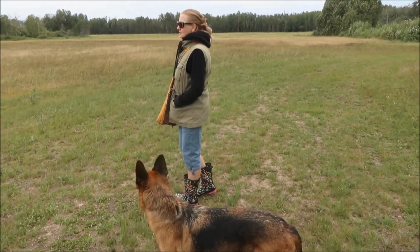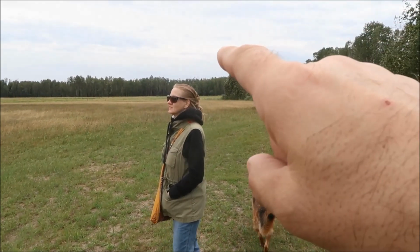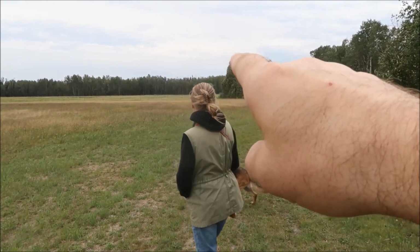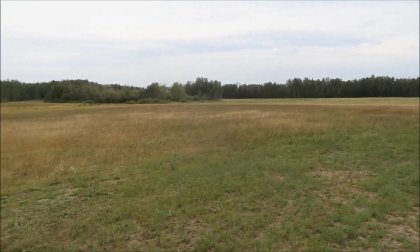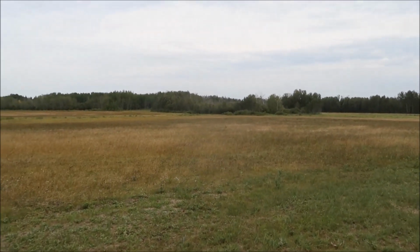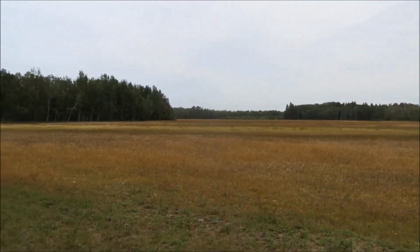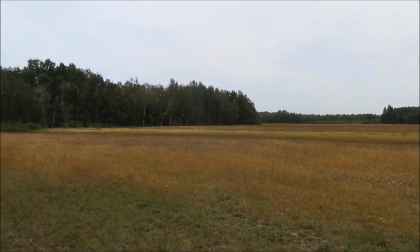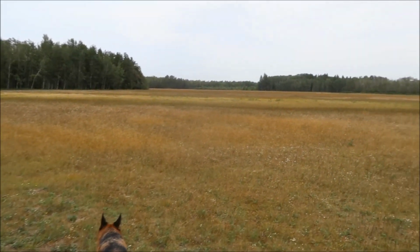So we're out on our land, guys. We're about at the halfway point. The yard site's way on the other end of those trees over there somewhere. And it goes in the bush there quite a ways too. It's a quarter mile that way, and still a quarter mile there to the end. This is the hayland here.